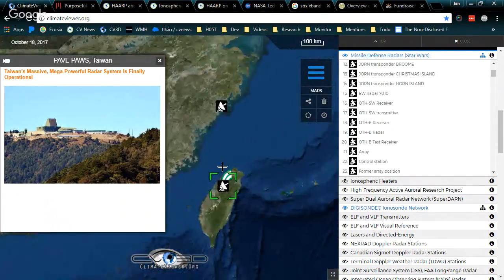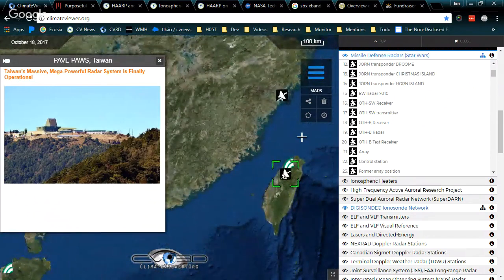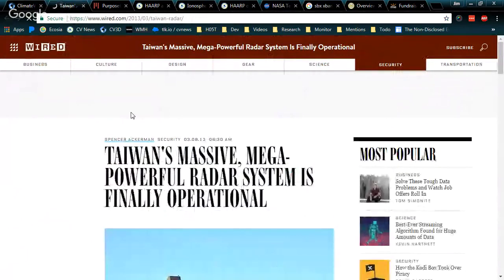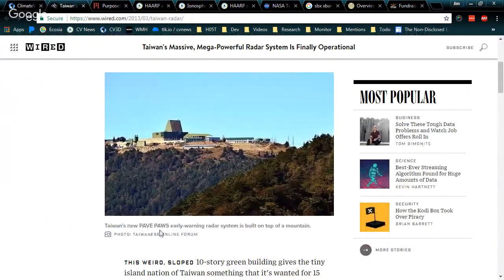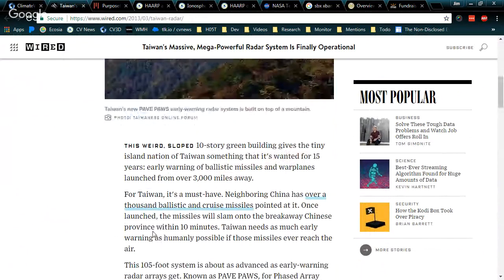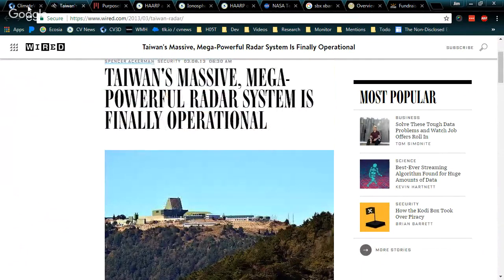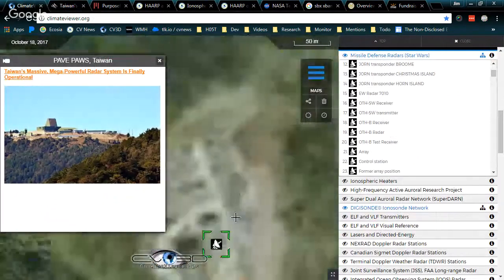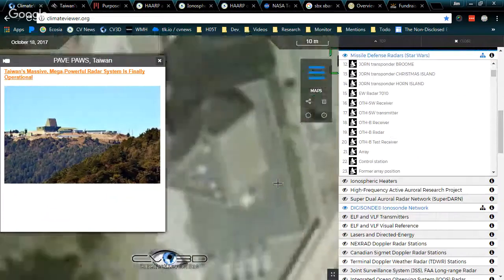So over in North Korea, with this whole North Korea, South Korea, Japan popping off, this is where it really gets fascinating. So this is Taiwan's massive, mega powerful radar system, finally operational. I do believe this got deleted at one point and they put it back up, but yeah, it's called a PAVE PAWS radar. And this is our radar. That's the weird 10-story green building, 10 stories tall, really big ass radar. And it took me forever to find it, because this was a hard one to find. There it is. It sticks out like a sore thumb.